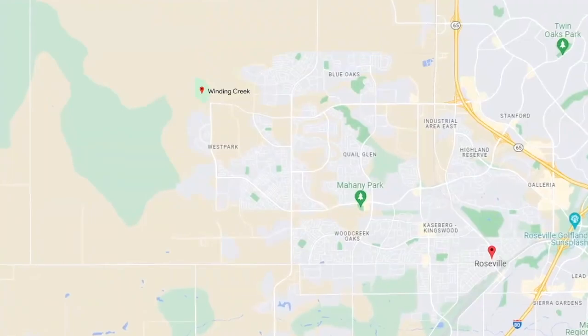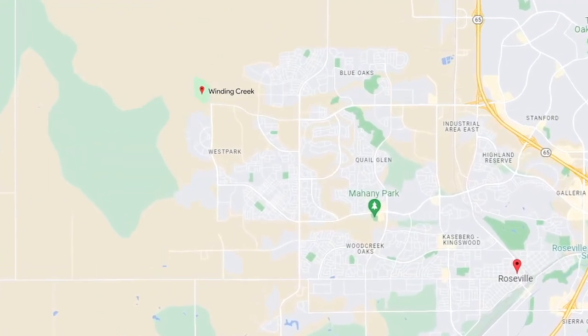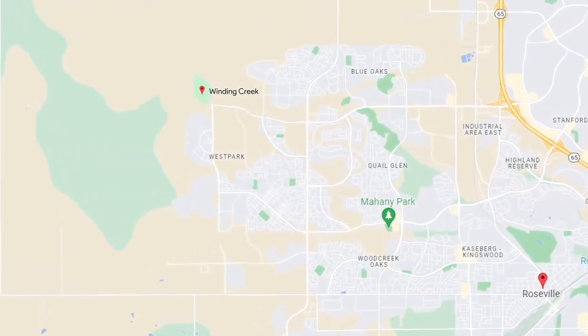So it is a great neighborhood, and definitely check it out if you're thinking about West Roseville. The next community that we're going to be talking about is Winding Creek. Winding Creek is going to be a brand new master plan community, located towards the north part of West Roseville, off of Blue Oaks and West Park Boulevard.